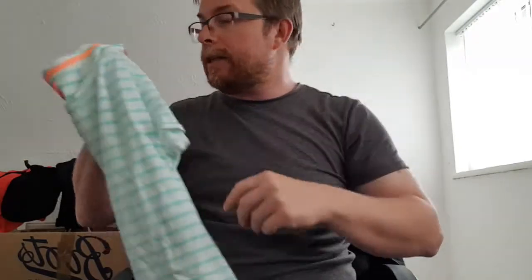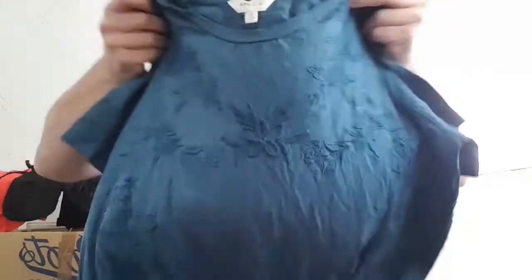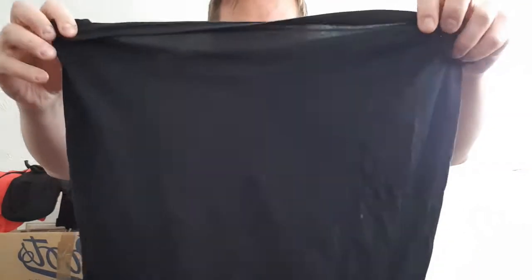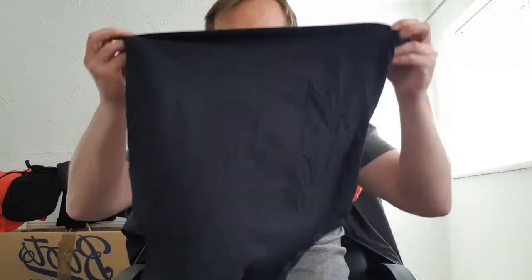Jules, size 20. Nice top, definitely a tenner, if not $11.99. Another top, Per Una, 20, same story. It's just the, what do you call it? Tank top, is it? Quite stretchy. To be fair, it's M&S, size 18. I'll try $4.99, why not? $3.99 maybe.